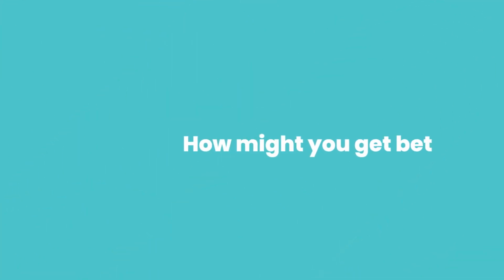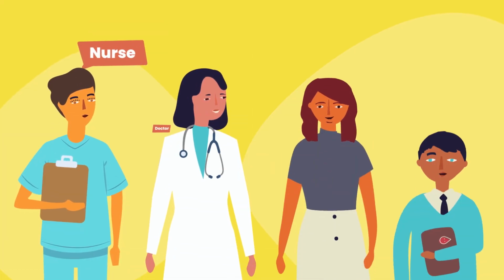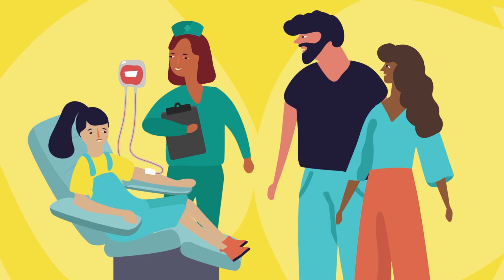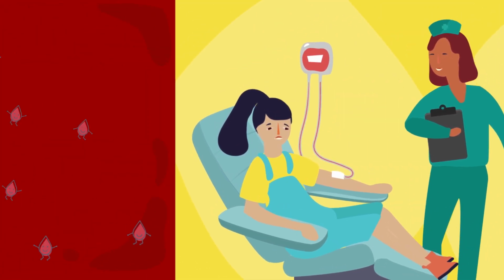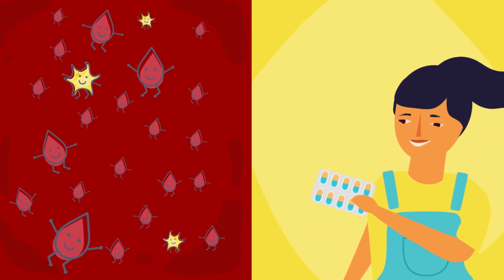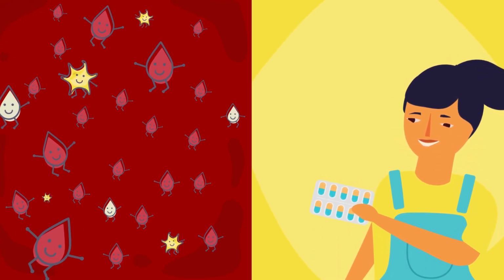How might you get better? Lots of people will be involved in helping you, and there are different things that they can do. One way to help you is by getting healthy blood into your body. This is called a blood transfusion. Another way to help you get better is to take some medicines called immunosuppressants.